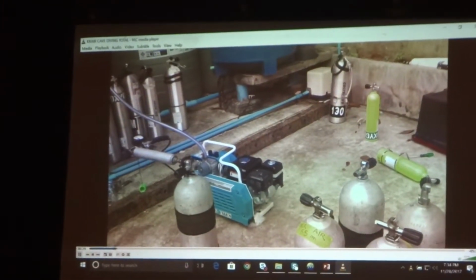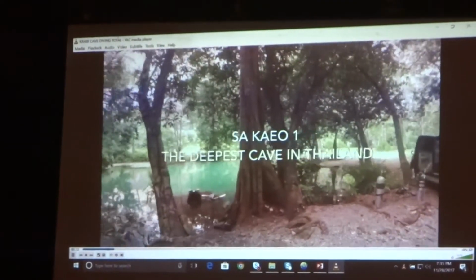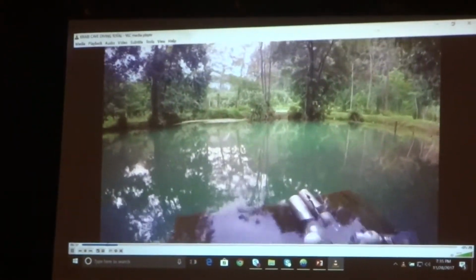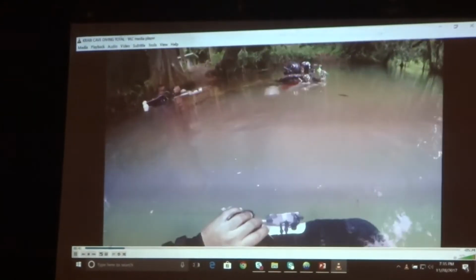Which is really hard, like when you come back tired from cave diving, the next thing you do is go and fill. So Sub-Aqua 1 is the deepest cave in Thailand. It's in the middle of this village. It looks very innocent, but it's 240 meters deep.